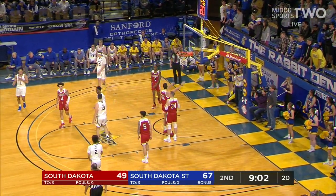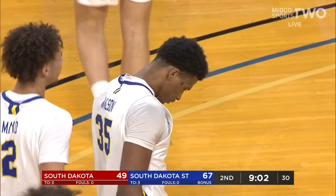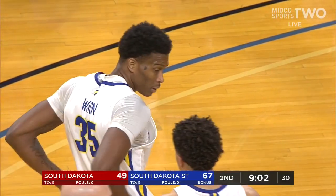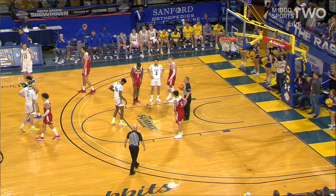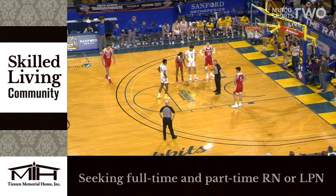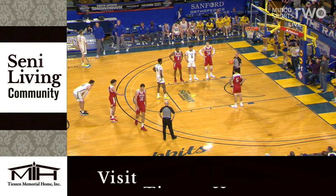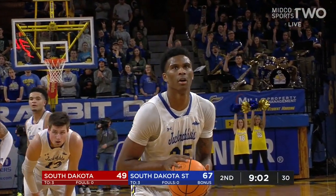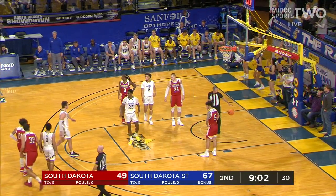Wilson, a little awkward drive against Zizic, but gets the foul anyway. That's the versatility that Eric Henderson has with Douglas Wilson, is depending on who's on him, that kind of dictates where he's going to get his catch. You got a big like Zizic on him, they'll get Wilson a catch in the high post and allow him some room to use the dribble. 15 a game for Wilson.